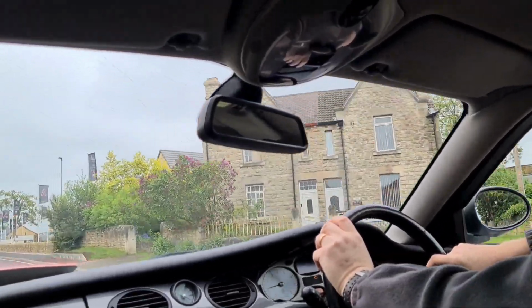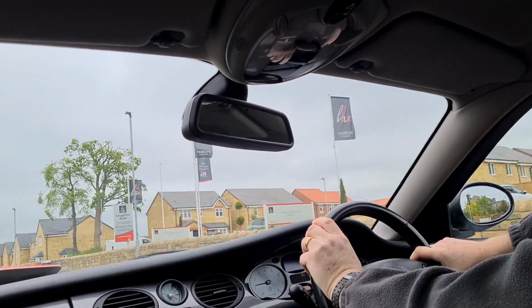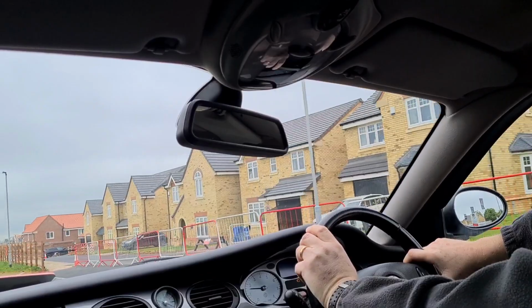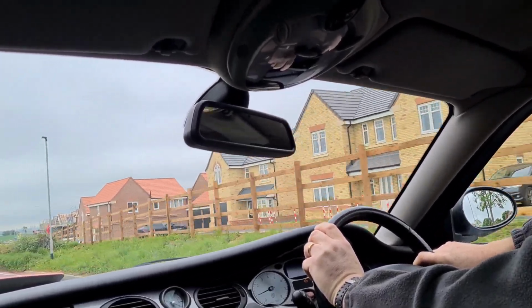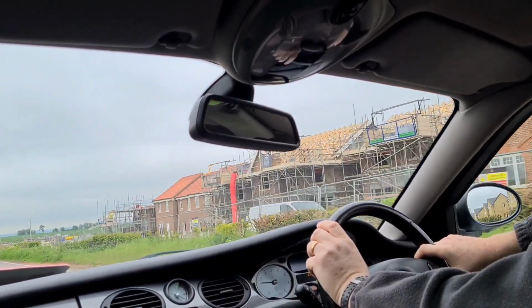Some nice houses here too, mind you. It's a development. I love the stonework. Reminds me of home, the dry stone walls. Home being Northern Ireland. Not Gainsborough. Probably dry stone walls are too, mind you.